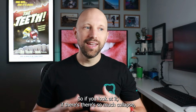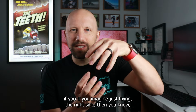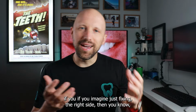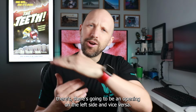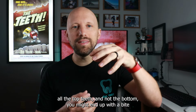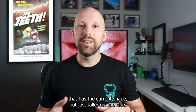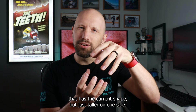So if you look at it, there's so much collapse. If you imagine just fixing the right side, then there's going to be an opening on the left side, and vice versa. And if you just fix all the top teeth and not the bottom, you might end up with a bite that has the current shape but just taller on one side.